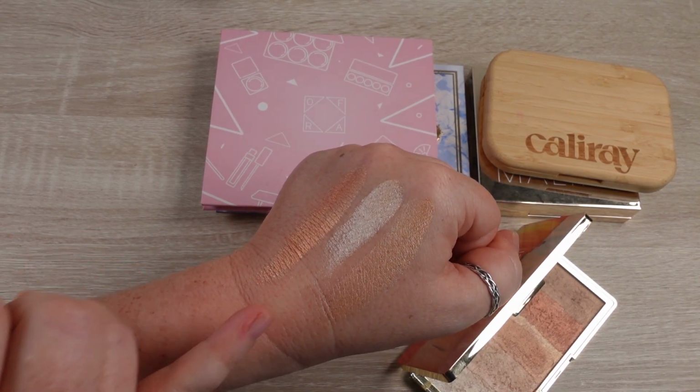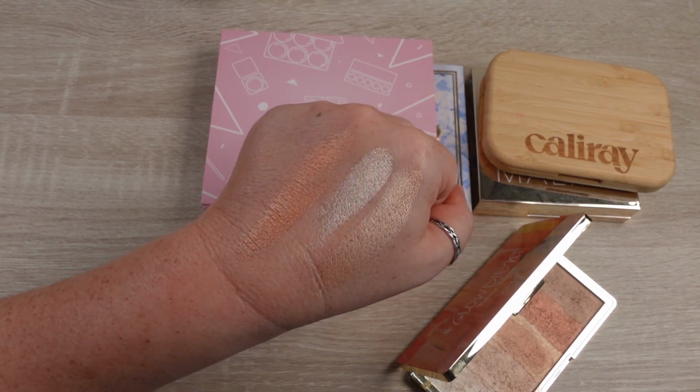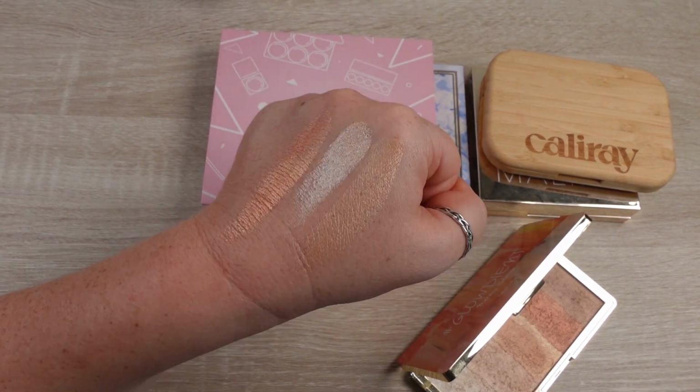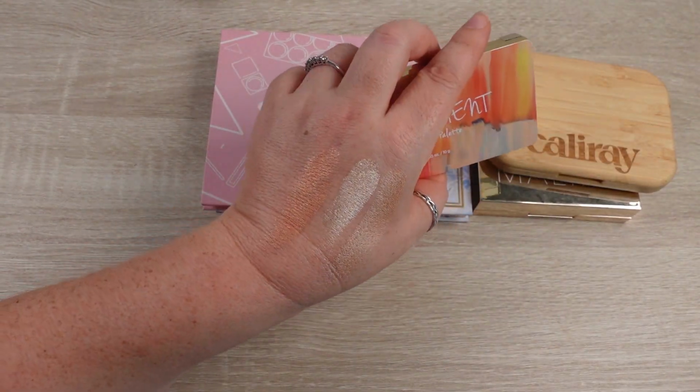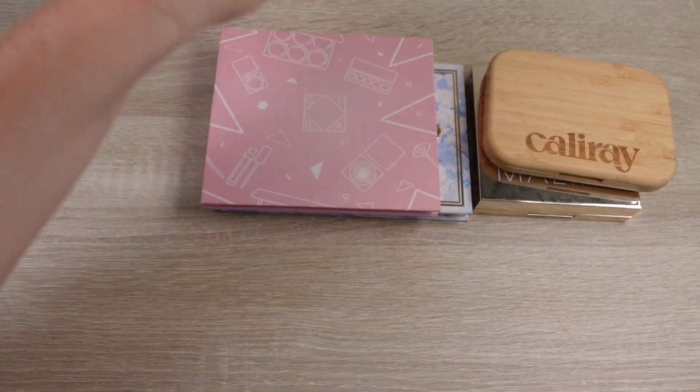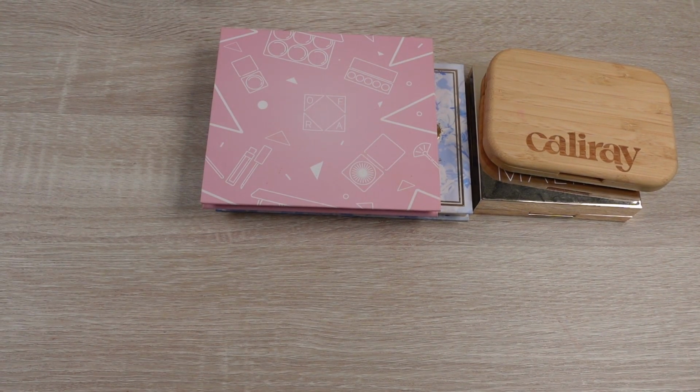Champagne, more icy maybe, or is this peach and this is champagne? I don't know, it's hard to see at this angle because I'm sitting at a weird angle to film. But anyway, the formula is awesome. They don't even sell these anymore. I feel like it was a BoxyCharm exclusive, but the formula was so good that I held on to it.